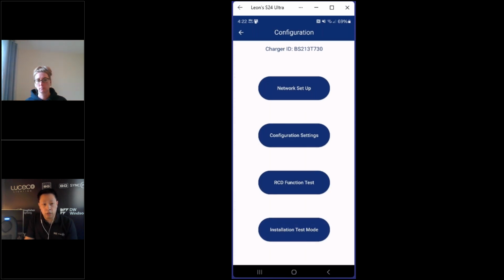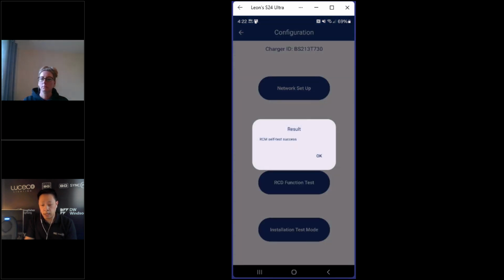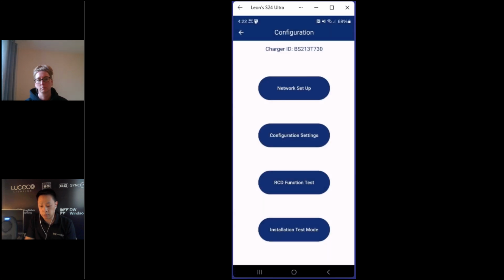RCD function test. When I click that, it will do a self-test just to make sure that the RCD function is working, should there be any issues. That will come with one of two results. It'll either say RCM self-test successful, or it will say it's failed and go into a red fault mode, in which case you can contact our technical department.